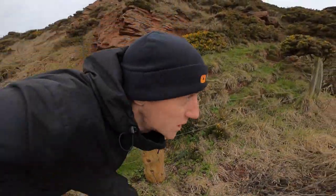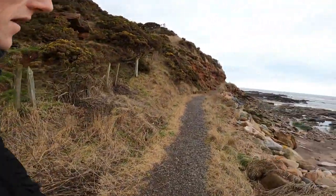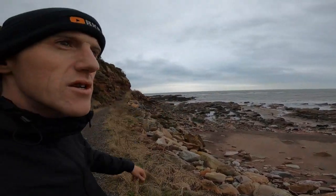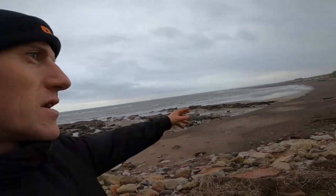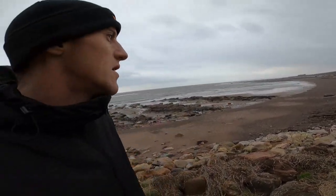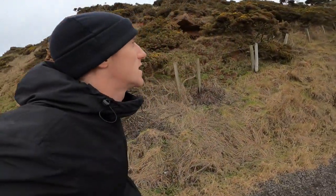Oh, crazy folks, sneaking through the fence there. Yeah, I think I'll stick to the path. I thought about going along there, but pebbles is actually one of the worst things to walk on. I could keep going down the coast further, but I think we'll keep that for another day. It's been cool today to see what we've seen.